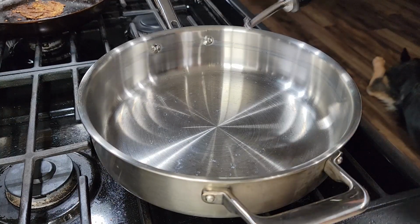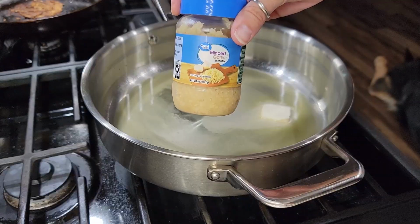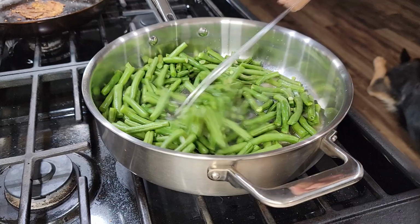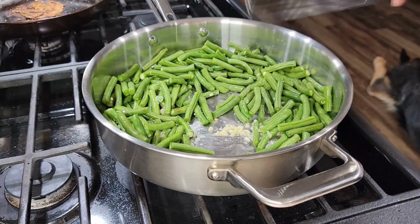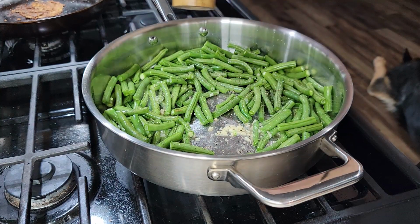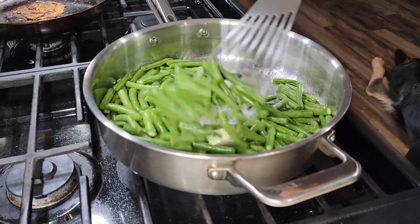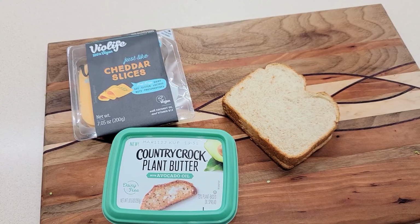And then for dinner, I decided that I really wanted green beans, and I don't know where this craving came from. I think I had a bag in the fridge that I had to use up. So I just cut the ends off some French green beans, added some olive oil, butter, and garlic to a pan, added in those green beans, topped it off with salt and pepper, and sauteed these until everything was nice and fragrant and I felt that the green beans were done. I did decide to add more butter because I wanted these to be really decadent, and this was honestly going to be the bulk of my meal.